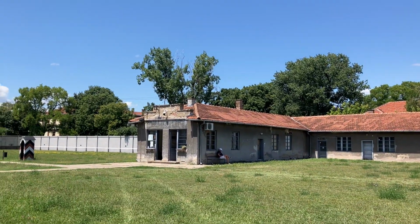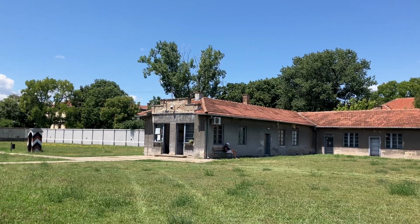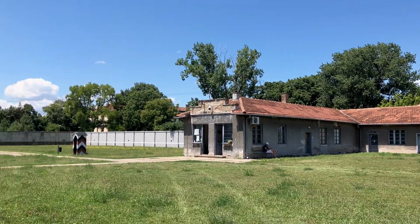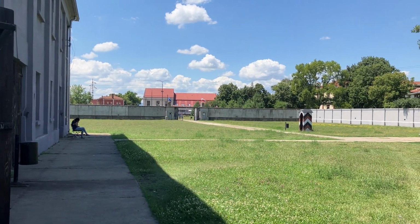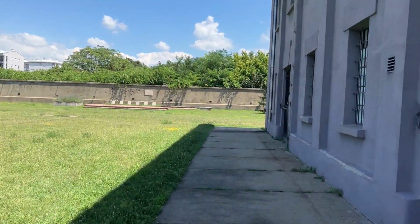And believe it or not, if you look really close above the doors, you can see the Nazi symbol. They made that into a ticket booth right now. And there's the main gate. Okay, I'm going to take you back to show you the shooting towers.